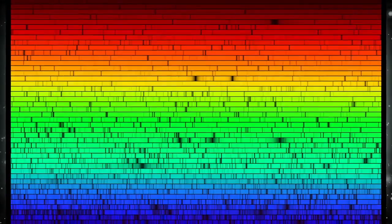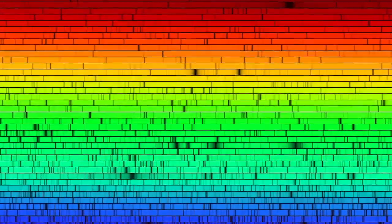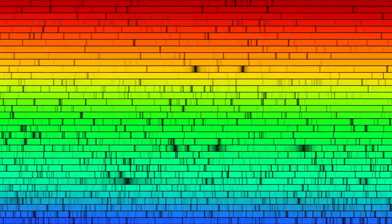Apparently, there are certain colors missing from sunlight, certain wavelengths at which the sun looks darker than usual. We'll see later that these spectral absorption lines teach us about the composition of the sun and the conditions in its outer atmosphere.